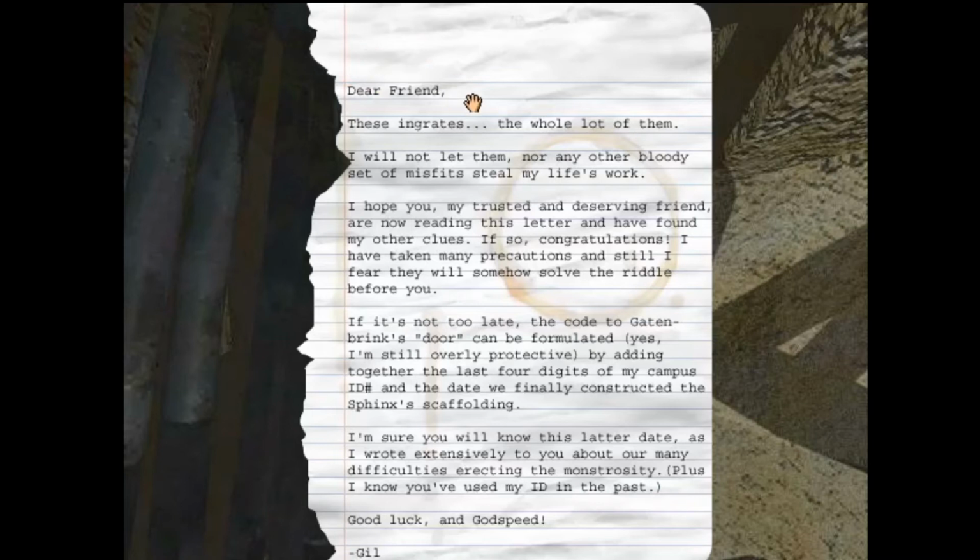Dear friend, these ingrates, the whole lot of them... I will not let them, nor any other bloody set of misfits, steal my life's work. I hope you, my trusted and deserving friend, are now reading this letter, and have found my other clues.